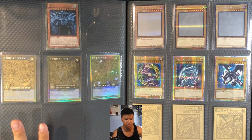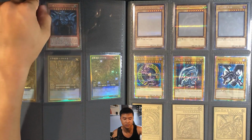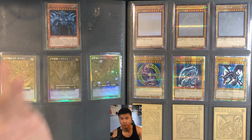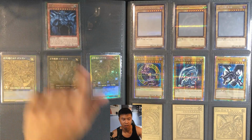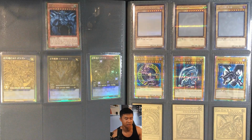Taking first look at the left side, we have the Obelisk from the Gold Series 2016, I want to say, that we pulled. And essentially that was a very hard to pull. I didn't expect to pull it, but a very hard to pull and expensive gold secret rare god card there. And I'm leaving 2 slots there for the gods, so it's not completely finished.